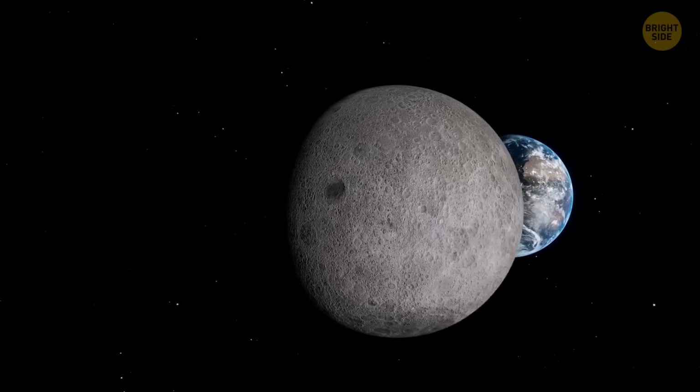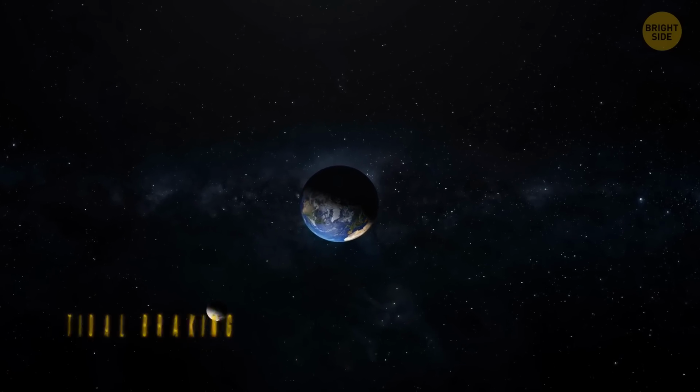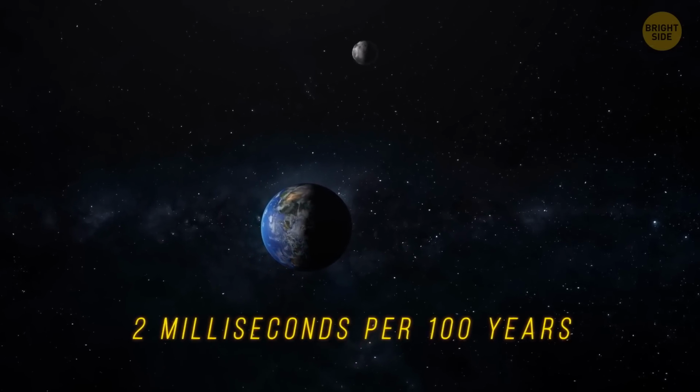Now, not only does the moon cause tides on our planet, but it also slows down its rotation. This phenomenon is known as tidal braking. It increases the length of a day on Earth by a bit more than 2 milliseconds per 100 years.